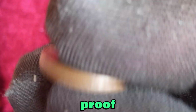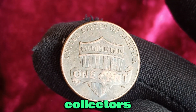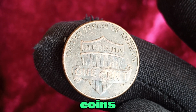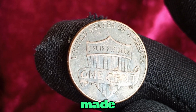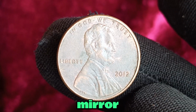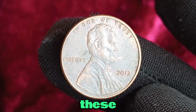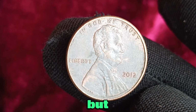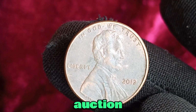2012 Lincoln cent proof coins. The U.S. Mint also produces proof coins, which are made for collectors and have a higher quality finish compared to standard circulation coins. A 2012 Lincoln cent proof coin, made from high-quality copper and finished with a mirror-like surface, can be worth significantly more. These proof pennies often start at around $2 to $5, but rarer or well-preserved examples can go for much higher prices at auction.